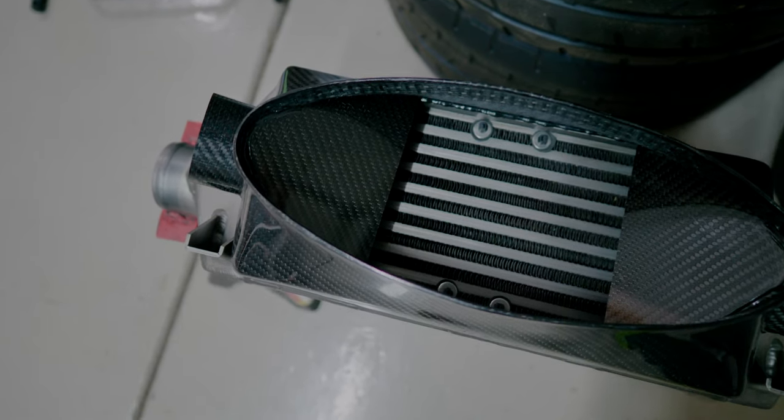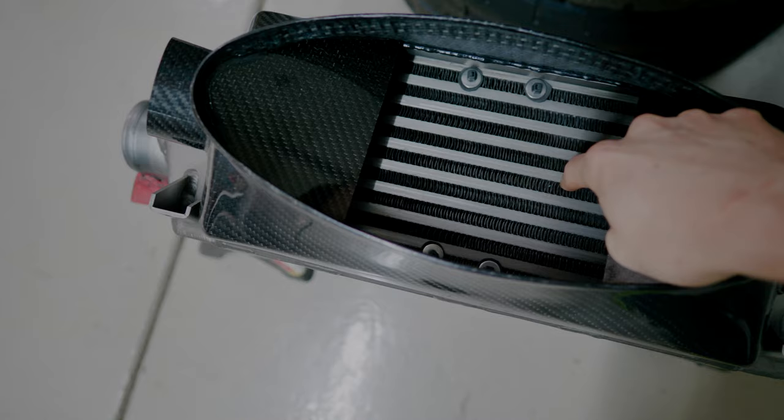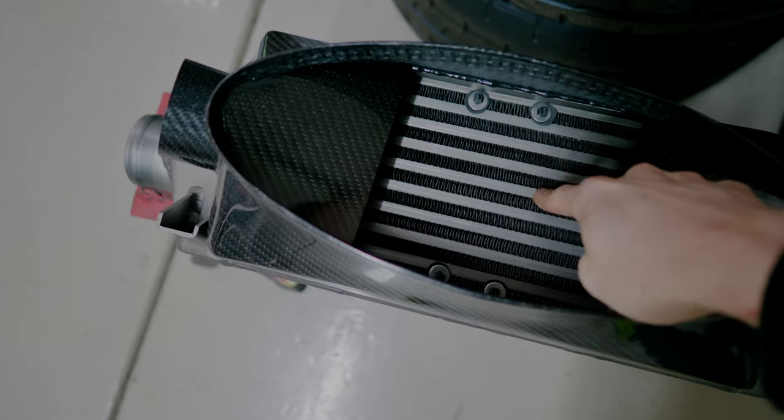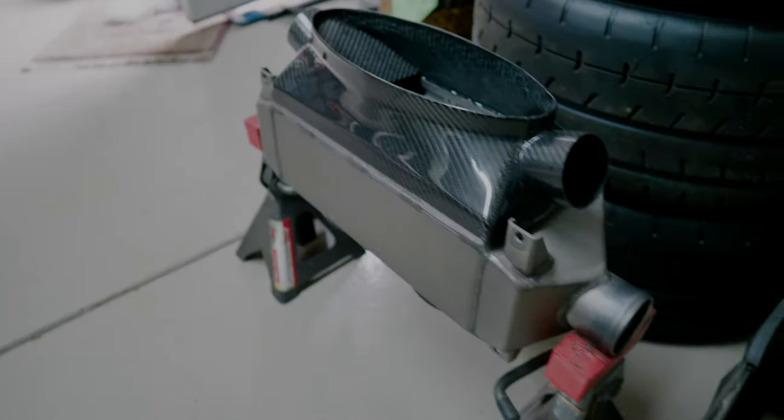So when air hits the core, you're getting a lot more surface area where the cooling can happen. And as for tube and fin, of course, instead of having this nice cross section here, you just have a small tiny tube, and it's stuff like that that gives you overall better cooling capacity. So we'll see how that works out.